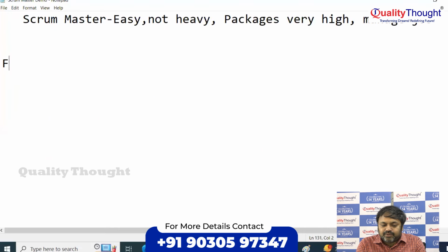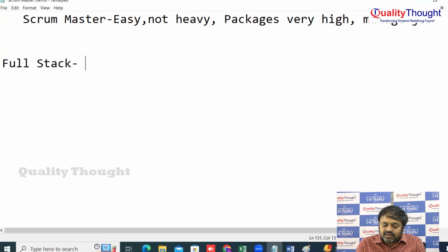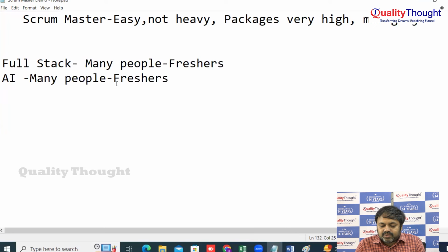For example, if you want to upskill yourself into full stack development in entire India, you have at least 1,000 plus institutes offering full stack development. If you want to learn AI in entire India, again high competition. Supply is very high, many people are learning, and they give importance to freshers and youngsters. Even in testing, they give importance to young people.